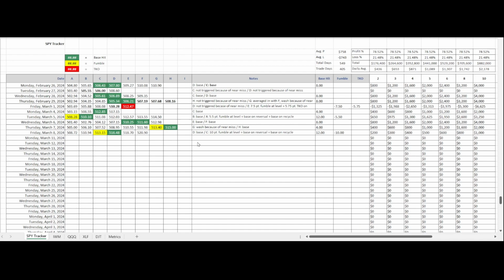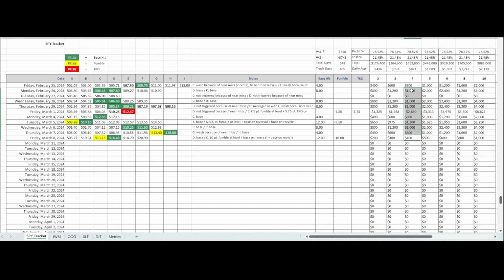So this is the week, last 2 weeks, and not too bad. Just want to look at a two-week rolling average here. For at least four contracts, average is $705 a day. Not too bad. I'll take it.